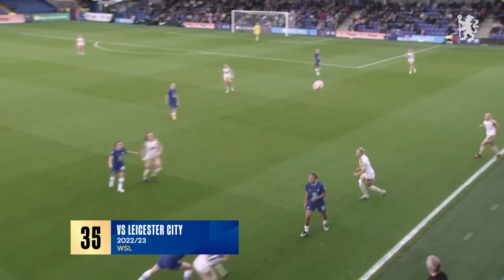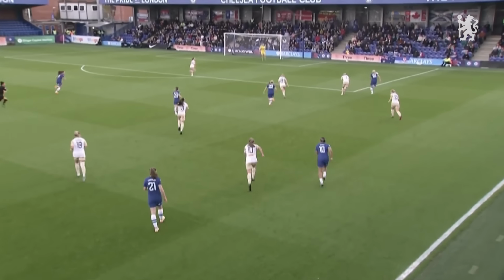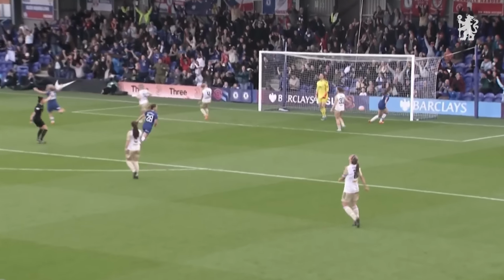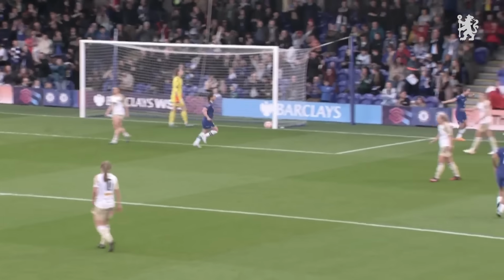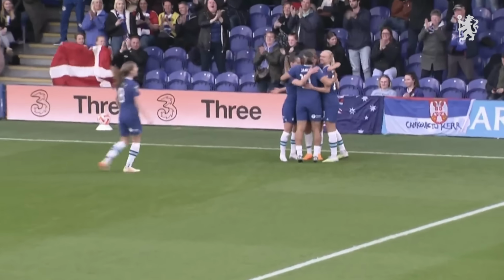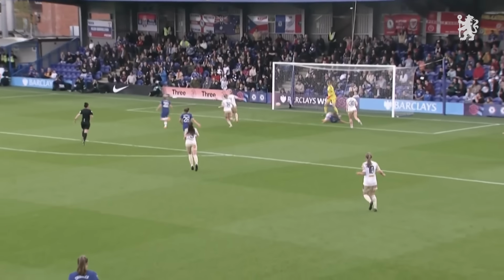Chelsea fresh off scoring 7 against Everton here at the weekend. It's hard as cross. There's Guro Reiten. It's 1-0 already. What a start. Chelsea ahead. We haven't even played for 10 minutes yet. Reiten continuing her excellent season in front of goal.